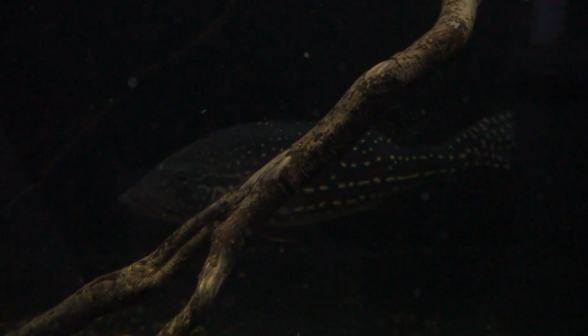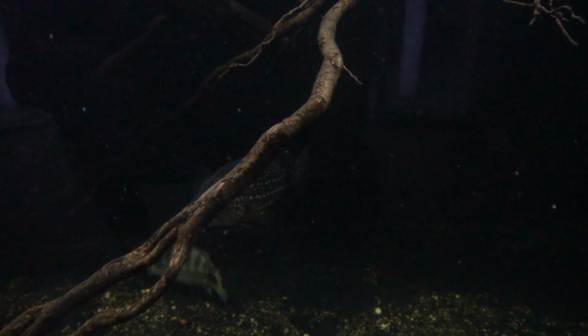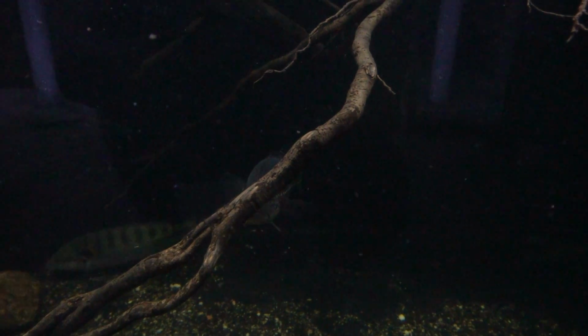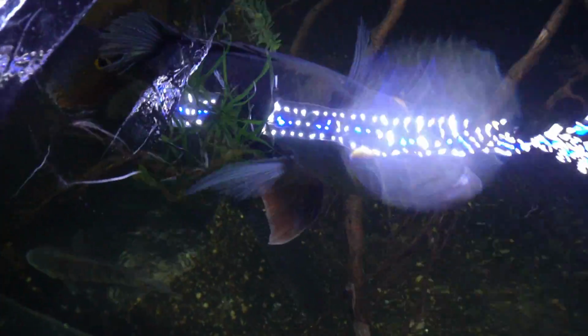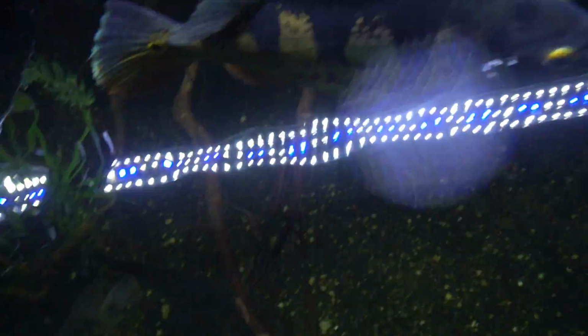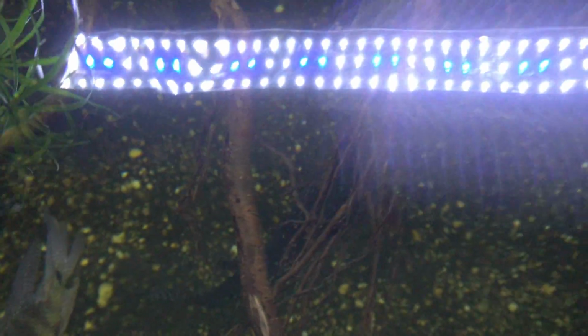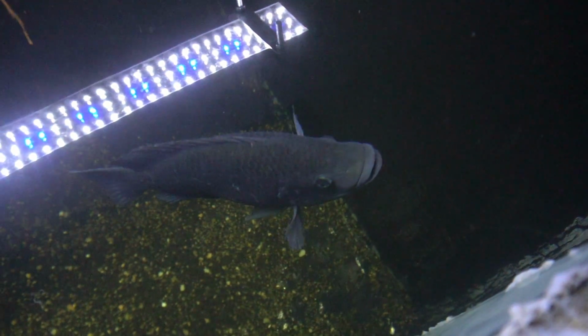This guy is going to be the biggest peacock bass pretty soon. He's the same size as the Orinoco, and pretty soon he's going to get bigger than this guy. This is my biggest fish. He's about 18 inches, and pretty soon that Tomensis is going to be bigger than him. What else? I have this tilapia in here because her male was bothering her.